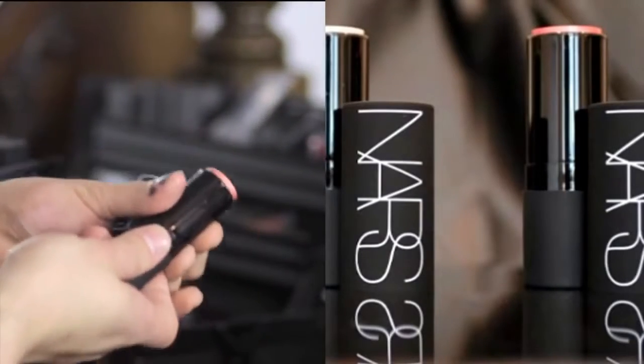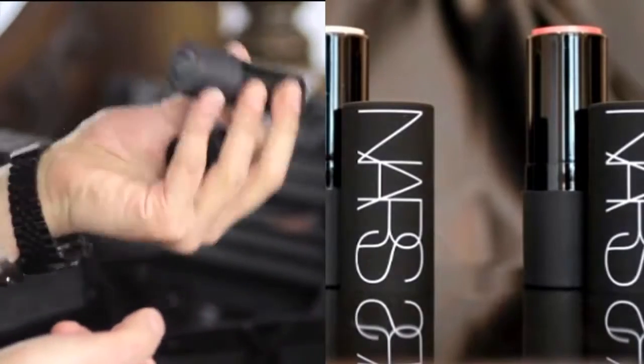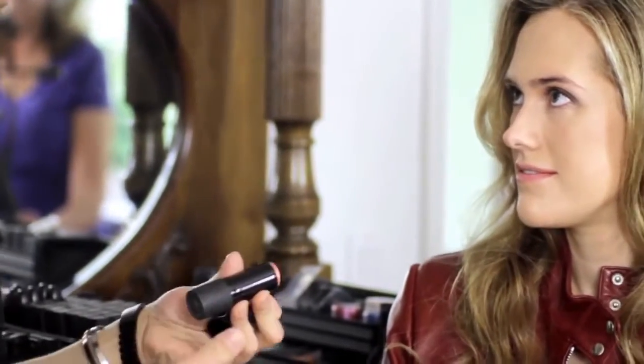Another really great product for traveling is this product. This is from NARS Cosmetics. It's called the Multiple. These are really great because they were designed to be used for eyes, cheeks, and lips. Where we're going to use this is both on the lip as well as the cheek, and you could add a little bit more shimmer to the eye by placing this just directly over any other makeup that you've done.